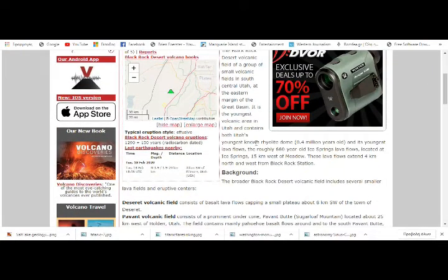That's Utah's youngest known rhyolite dome, 400,000 years old. And the youngest lava flows are roughly the 660-year-old Ice Springs lava flows, located at Ice Springs. These lava flows extend 4 kilometers, okay.